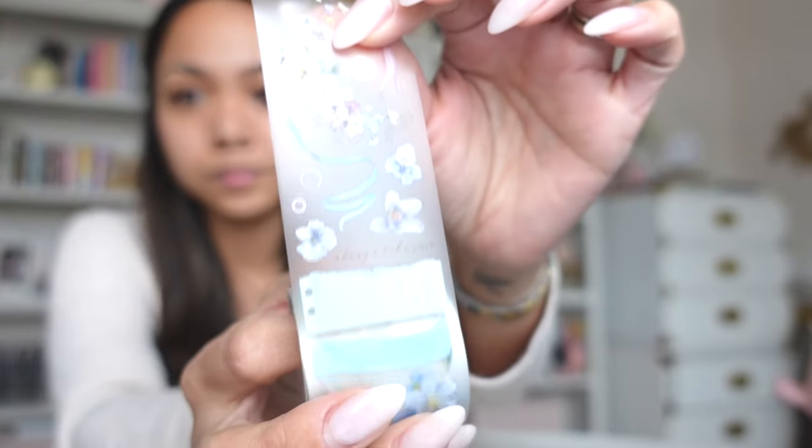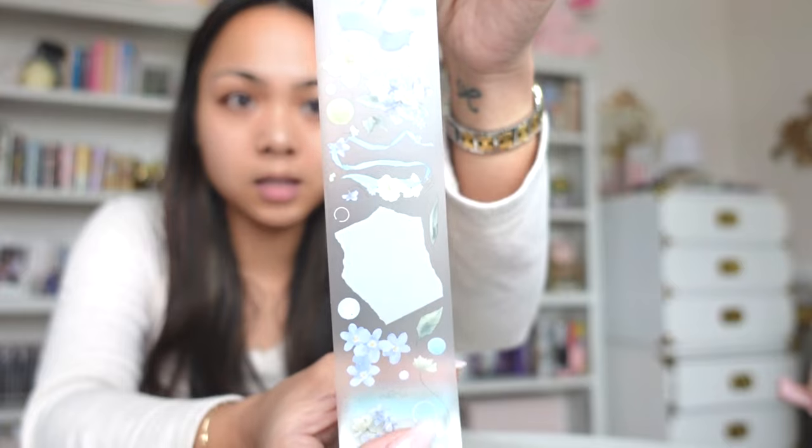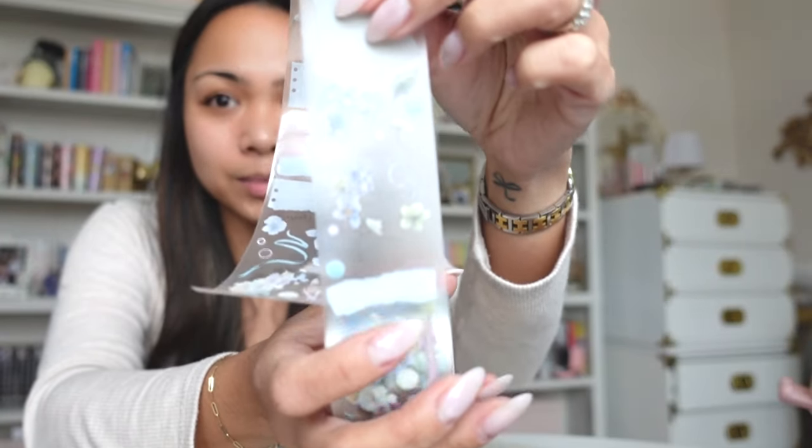Let's see, this is the PET tape I'm going to show you guys, because I feel like by the time you see that, no, I don't know, I think you guys will see this before the release, but that's okay. So this is the PET tape. This is matte. Isn't it so cute? I will of course have photos and everything on the website, but yeah, very floral, just super cute. I love it. It's called Tender Touch, and the collection is 3 sticker sheets and the PET tape, just a small collection to celebrate the shop's anniversary.